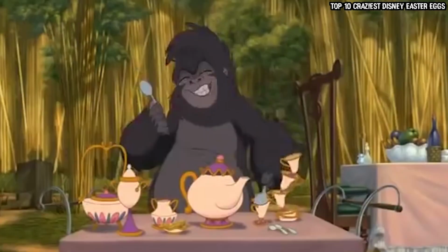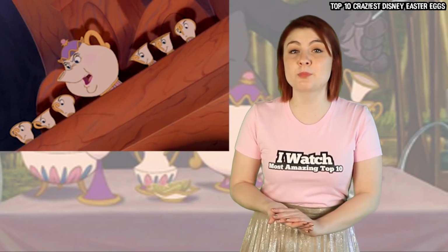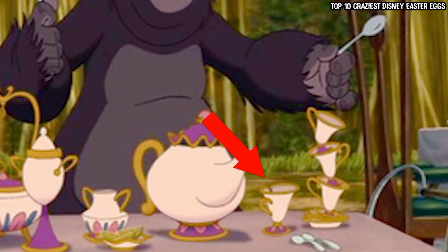Okay, coming in at number 9, we have some friends of Belle's. We have Mrs. Potts and Chip appearing in Tarzan. Turk drums on a tea set, but wait a minute, that isn't just any old tea set, that looks a lot like Mrs. Potts and her kids. And if we look closer, we can see that one of the teacups clearly has a chip in it. It's Chip! Some fan theories go that Jane inherited the tea set from Belle, her great-great-grandmother, I think. I mean, maybe.